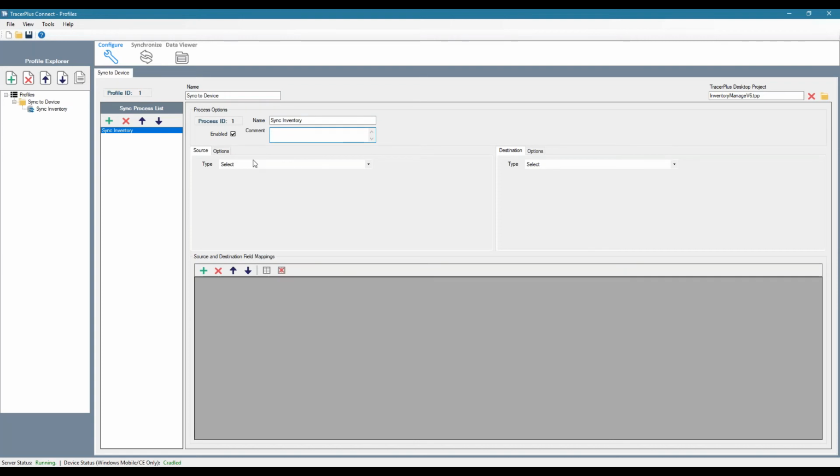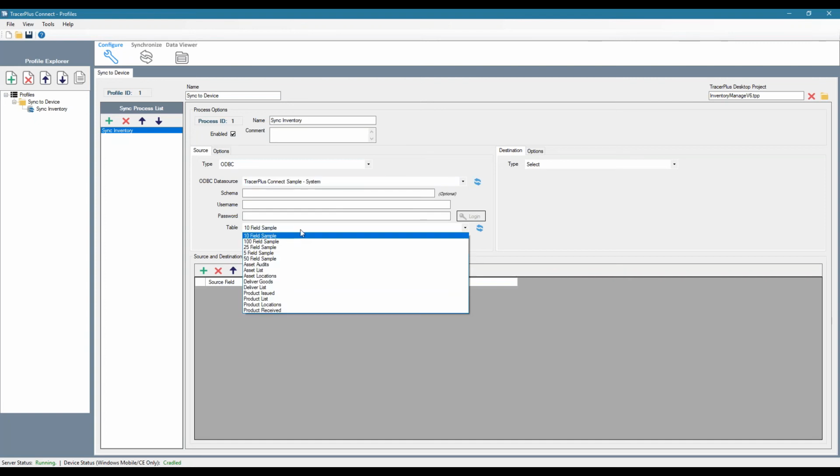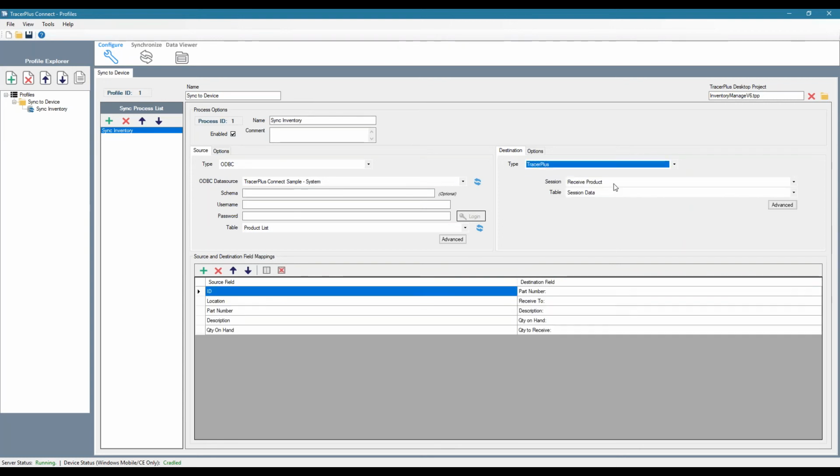So it's going to be coming from ODBC in this case, because we actually include, with some of these sample projects you find, a sample database with the Connect software that actually has some data you can use and test this project with. So I'm going to select ODBC, then our Connect sample, and we can choose our product list table. The destination is where it's going to, so in this case it's our mobile device, so we're going to select TracerPlus. And then we choose which product or which session we're actually going to sync this data to. So in this case, we want to sync it to our View Product List session.